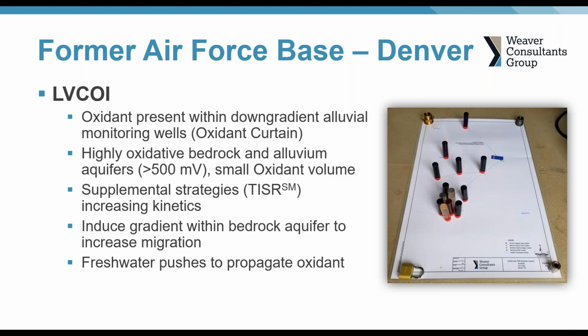So the takeaway from this site is that oxidant is present in these downgradient alluvial monitoring wells, demonstrating that our oxidant curtain is effective and is present. The bedrock and alluvial aquifers are highly oxidated, maintaining ORPs above 500 millivolts using a relatively small volume of oxidant annually, less than 5,000 gallons.